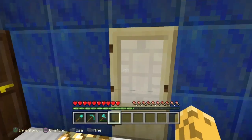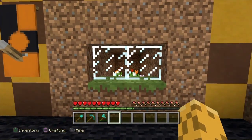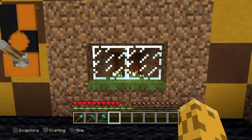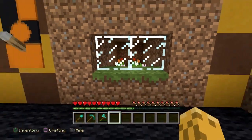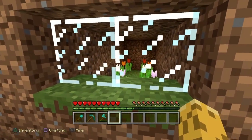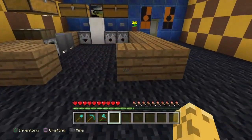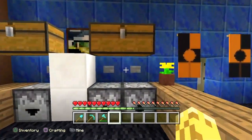And, oh, my door is open. There we go. Let's go out here and first see what's on the telly. Oh! Dirt! I like it. And there's flowers. That's pretty. A lot of different kinds of tulips. There's red, there's orange, and it looks like there's white tulips, and some kind of pinkish tulips. I like that one. That's a pretty little show there. Alright, let's get some fish now.